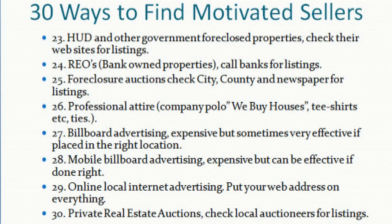So to start with, I would suggest Craigslist and online newspapers, and just print newspapers and start calling ads for sale by owner. It's a great source. We have scripts on our website, where you can see what to ask and what to say to those kinds of sellers. If you have more questions, just visit our website, submit an email, or call us, and we'll be happy to answer any questions.